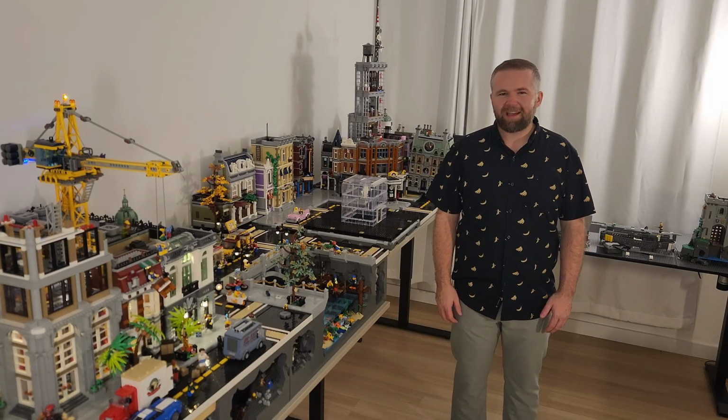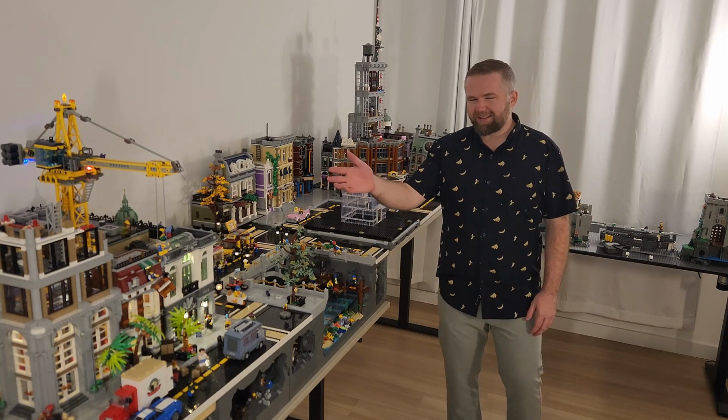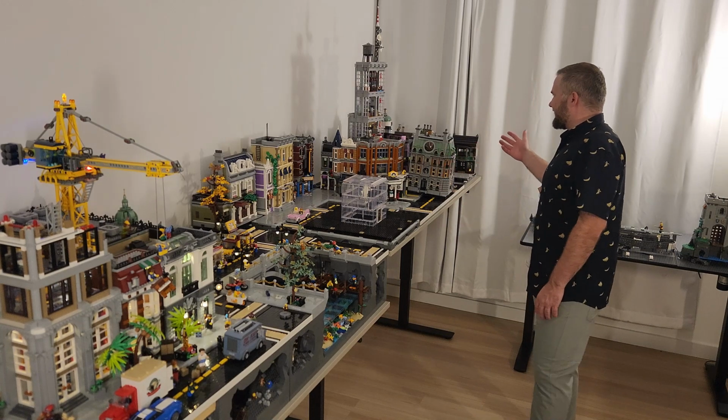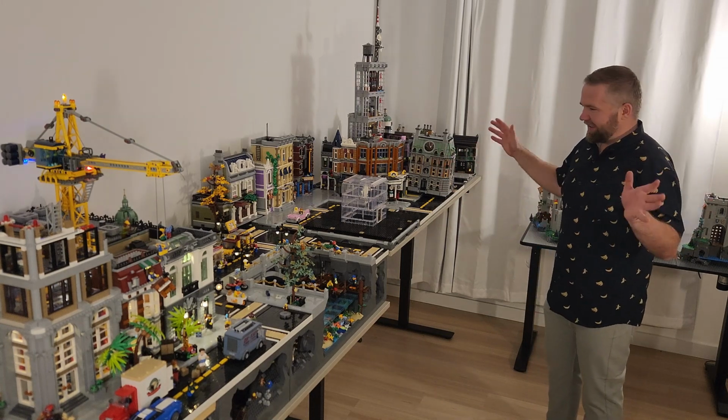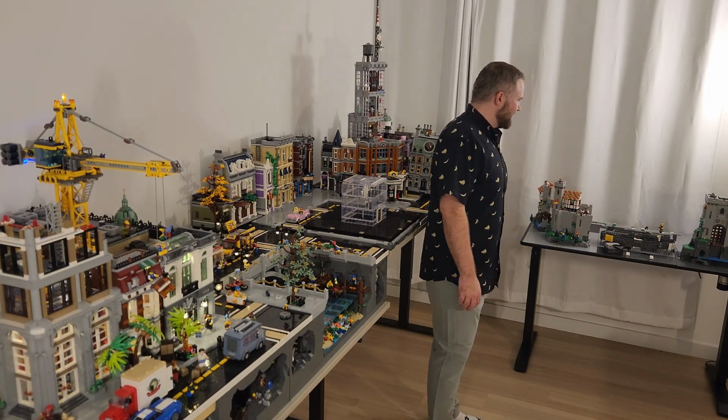Well, there we have it. That's the plan for the city. You have the old section that hasn't changed much. You have the new section that is basically getting completely redone. And then you have Hyrule Castle over here.